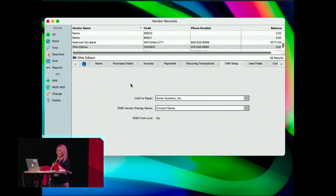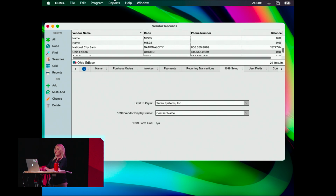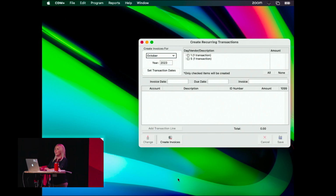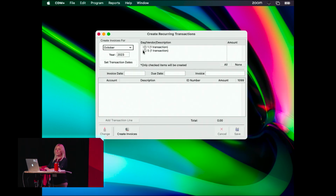Let's make a payment. So if I wanted to make a payment from my recurring, I can go to create recurring transaction. When I click on create recurring transaction, just like the ledger, the windows look the same in the sense of your day and your vendor, the month here, and all that. So I'm going to click on this.